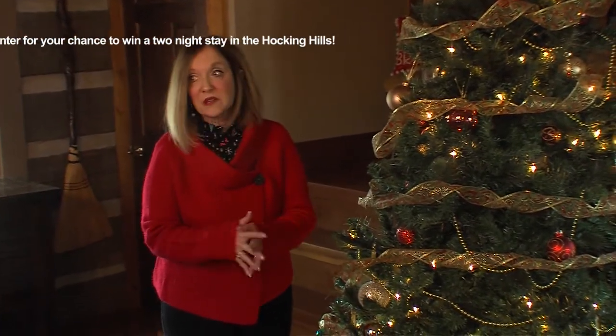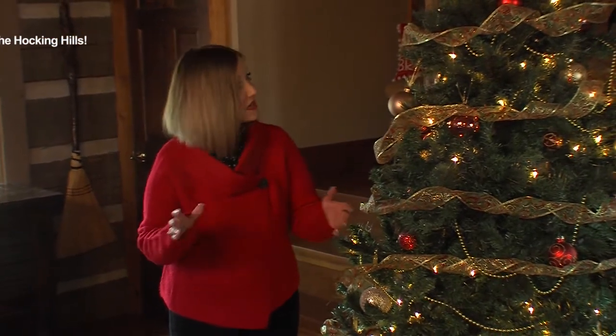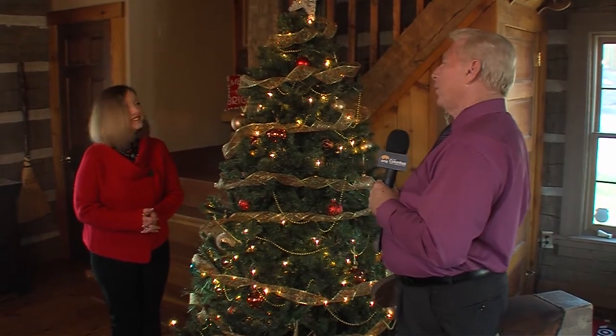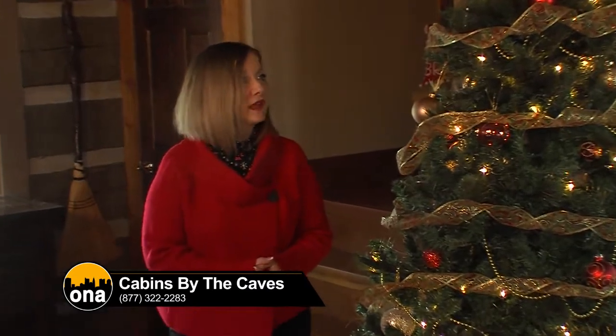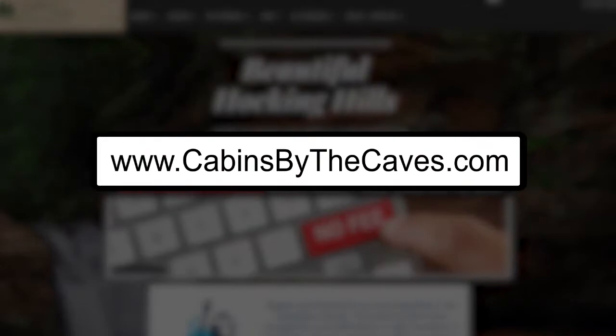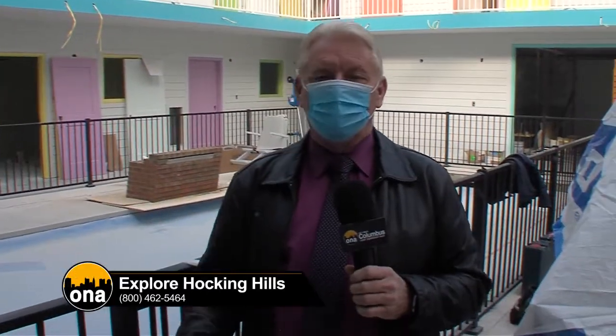So this lodge will be the central location, and then we'll have other cabins on the property that people can go out and stay. Well, give us some contact information for Cabins by the Cave so people can get a hold of you and get something booked down here. Absolutely. Our phone number is 614-322-2283. The website is www.cabinsbythecaves.com.